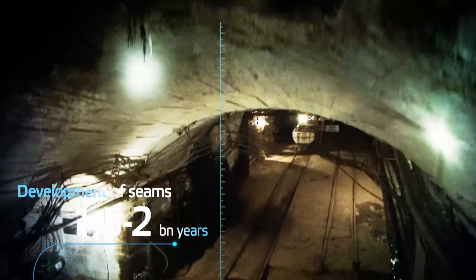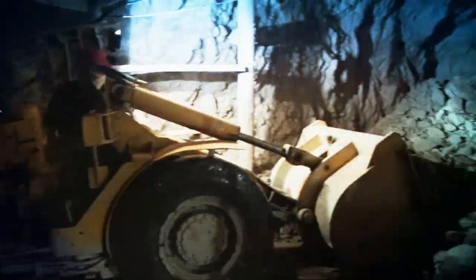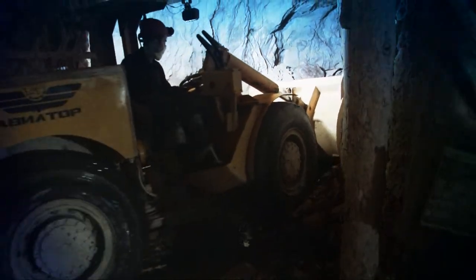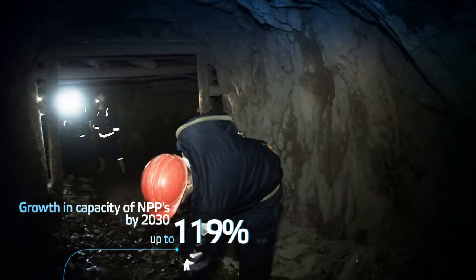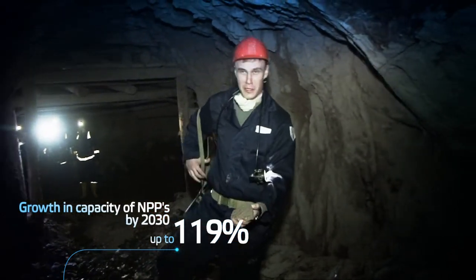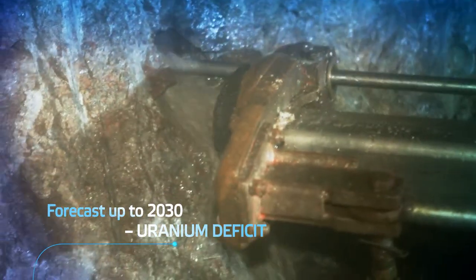The mine's origins date back millions of years into the past, to a time when there was not a single bacterium on Earth, let alone dinosaurs. Here, kilometers below the surface, begins the future of a modern energy supply. The capacity of nuclear power stations around the world is set to increase by 119%. Uranium will not only be irreplaceable, but a raw material in scarce supply for NPPs.